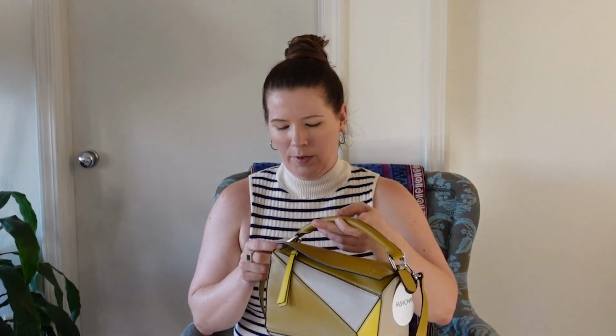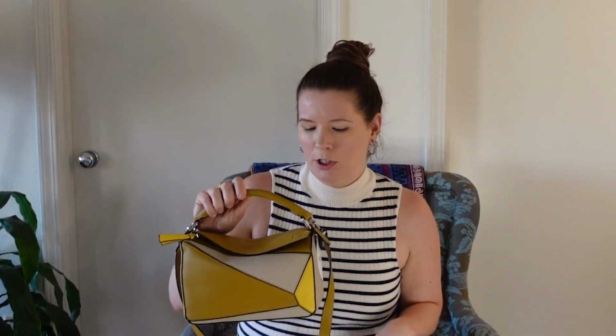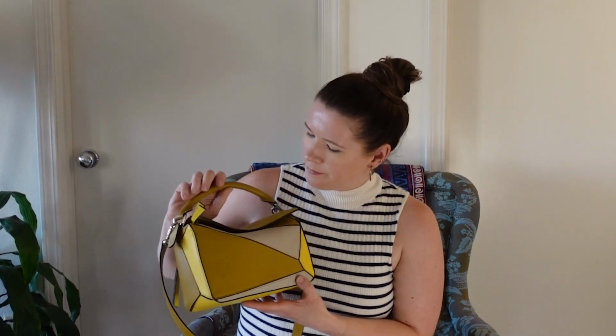I think I might want to get a little accessory to hang off of it because I think it'd be fun, but I think I'll wait till I am in a city that actually has Loewe once again to get maybe a little extra anagram. I really like the anagram logo. I don't think it's too much, so I think that'd be really cute. Like a little bag charm or something for her.